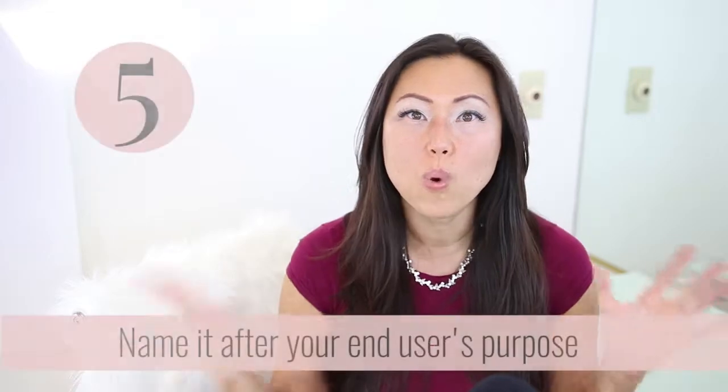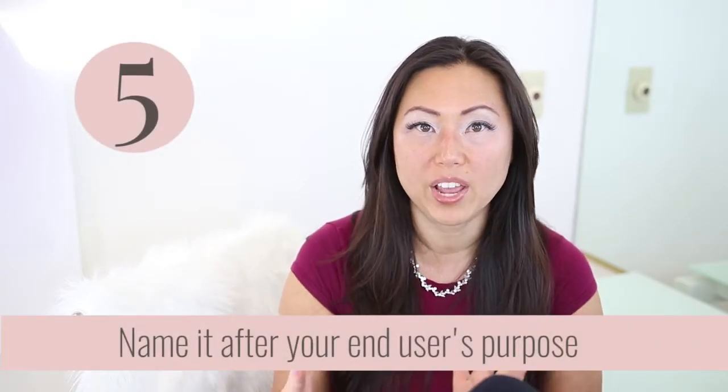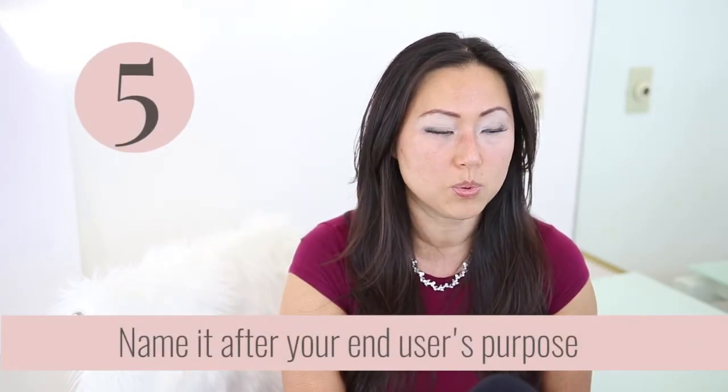The fifth one is your purpose. So what purpose does your planner fulfill? Examples of this would be the Active Living Journal by Lorna Jane. That's very much focused on fitness and wellness. And the other one is the Push Journal by Shailene Johnson, which we already discussed.